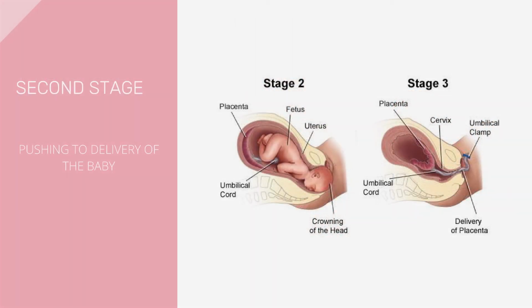So we will now move to the following slide, and that is the second stage of labor. The second stage begins with the fully dilated cervix to the delivery or birth of the baby. So we call it the pushing stage.